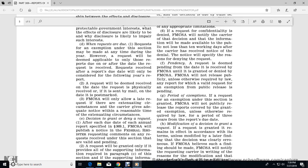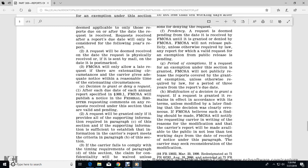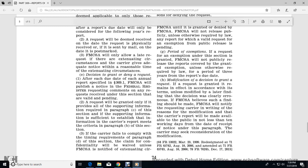Pendency: the request is deemed pending as of the date that it is received by the Federal Motor Carrier Safety Administration until granted or denied. The Federal Motor Carrier Safety Administration will not release publicly, unless otherwise required by law, any report for which a valid request for exemption from public release is pending. Prior period exemption: if a request for exemption under this section is granted, the Federal Motor Carrier Safety Administration will not publicly release reports covered by the exemption, unless otherwise required by law, for a period of 3 years from the report's due date.